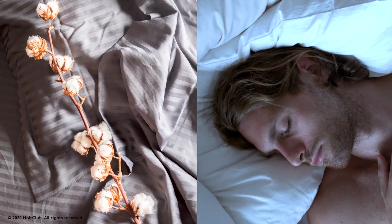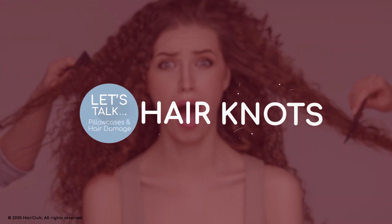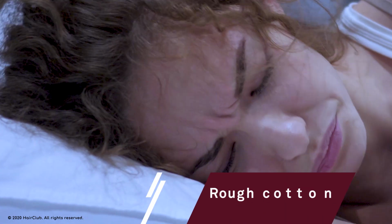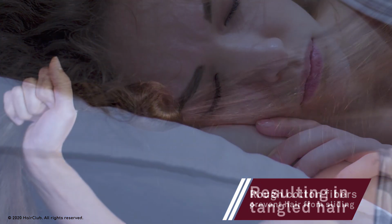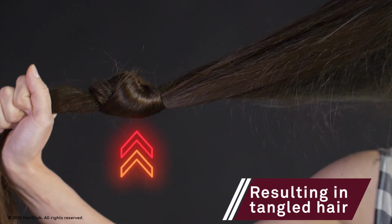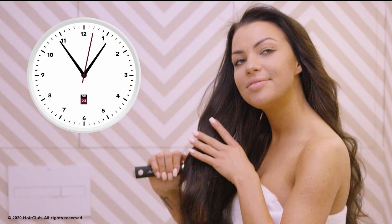Most people sleep on cotton pillowcases, but they can contribute to ongoing hair problems, including knots. Often the rough cotton fibers of your pillowcase prevent your hair from sliding around easily, resulting in a tangled mess when you wake up in the morning. Snarled hair takes longer to style, and yanking on your roots with aggressive brushing can pull some of your hair out and lead to breakage.